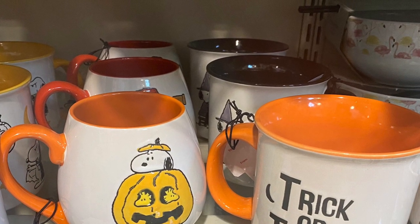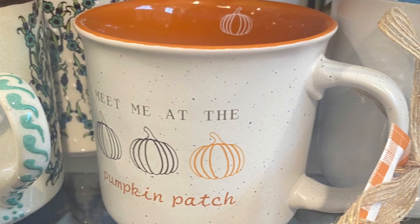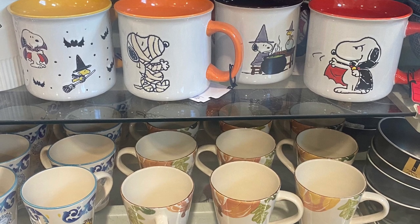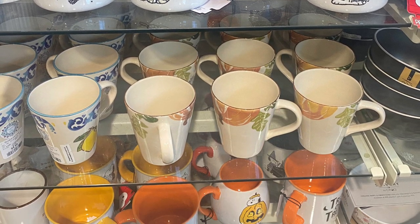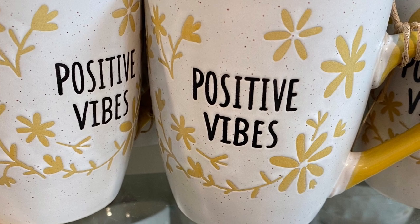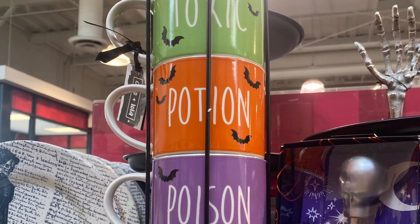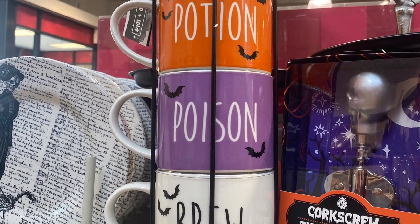Lots of Snoopy peanut mugs. Great colors. And here's more Snoopy. Adorable. And great pumpkin mugs below. Great set there. And these, again, not technically fall, but positive vibes. They were nice. Great color. And they had this one as well, a set of four. I think this was $19. So it had the four mugs.